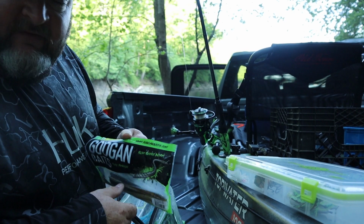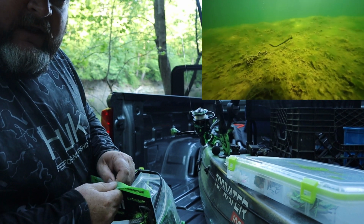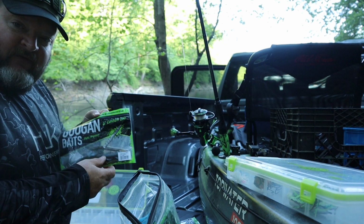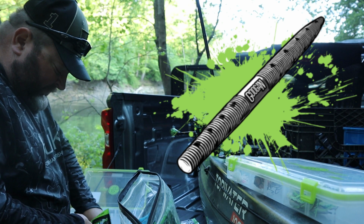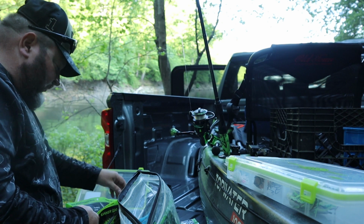I'm going to throw in a couple of these Slim Shakes for finesse. Water's so clear, I might have to be making long casts and stay away from those fish as much as I can. So I'll throw a couple of these in there. Grab a couple 6-inch lunker logs. That's what I'm going to throw on that third reel. I'm going to throw it weightless with just a worm hook. So I'll throw a couple of those in there.